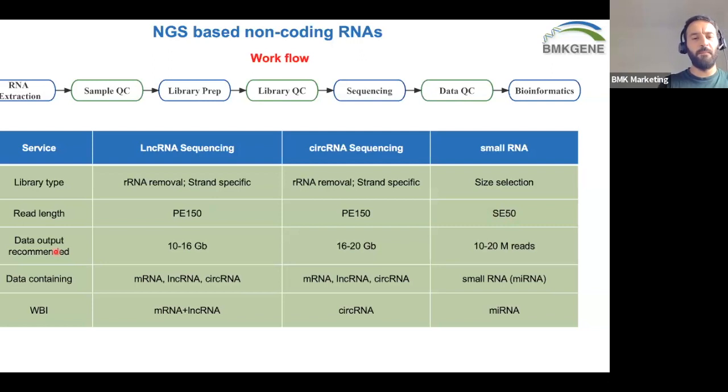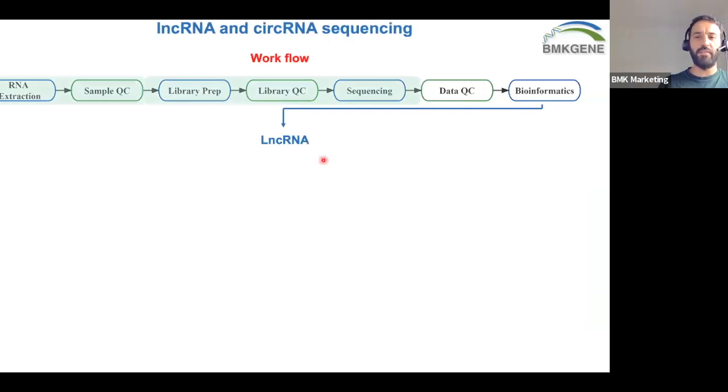Then we can have different data outputs for the different types of sequencing, and the data content is different between the different types of analysis. So let's talk about the difference between long non-coding and circular RNA. The difference is basically in the data analysis, because they share the same library preparation and sequencing mode.